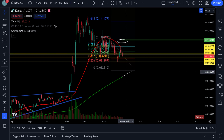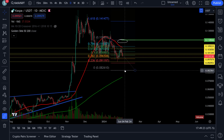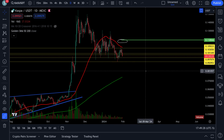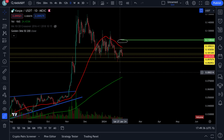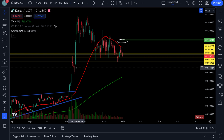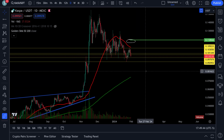Nothing is guaranteed, but if Bitcoin does a pull down to 34,000 bucks, then this could create some massive buying opportunities for people. If this thing pulls down to 8 cents, I'm loading up. It coincides right with a major support area right over here too. If it comes in there at 8 cents, 8.2, there's some major support area right through this area over here. So we'll see what happens.